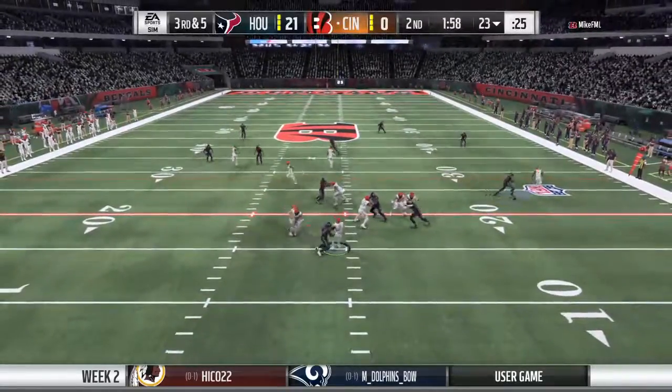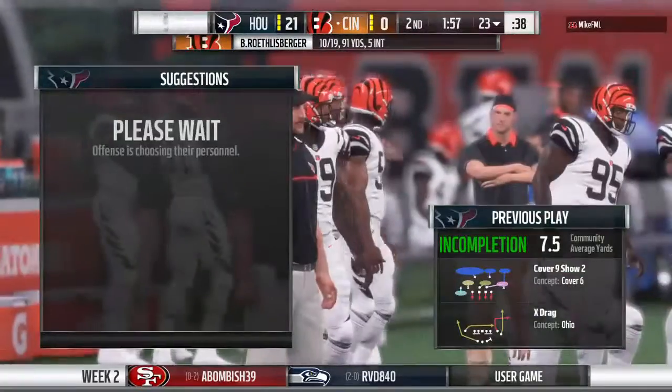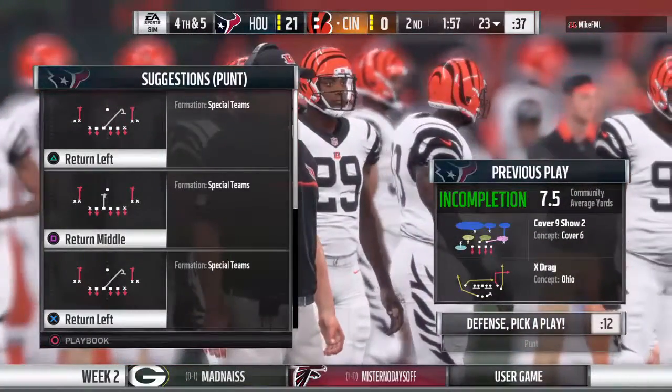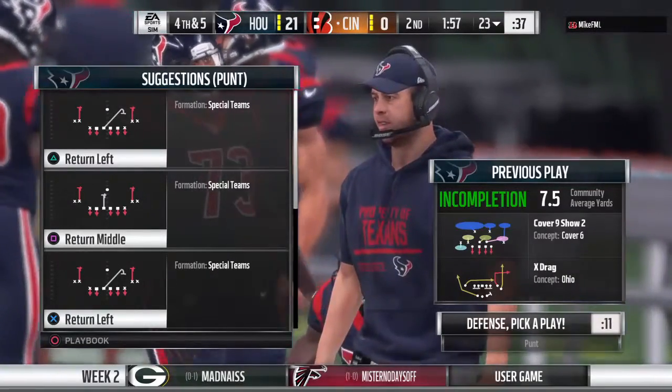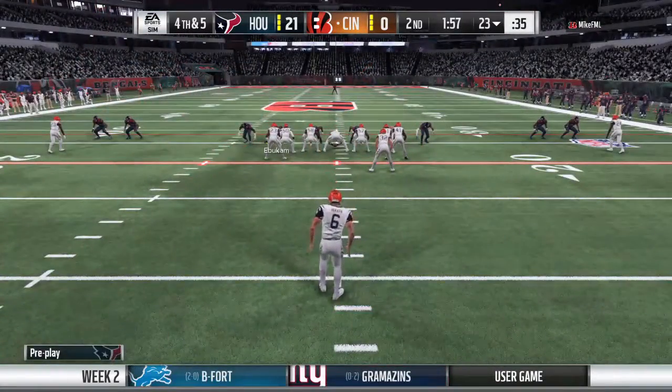From the shotgun, it's Roethlisberger. And he takes a shot on the release as this will be incomplete. I tell you, Brandon, this defense is playing with some confidence. Haven't allowed a point yet. Flying to the football. I'm telling you, it's almost 11 to the ball on every snap. Another nice job there to force an incompletion.